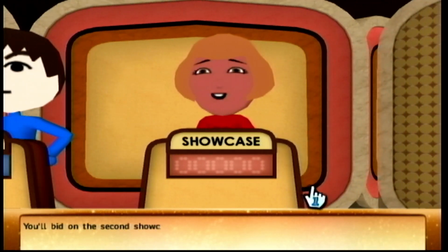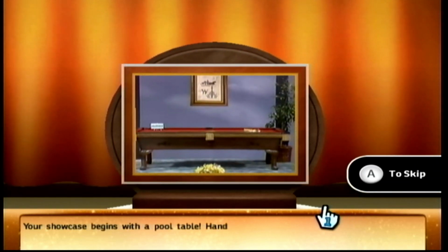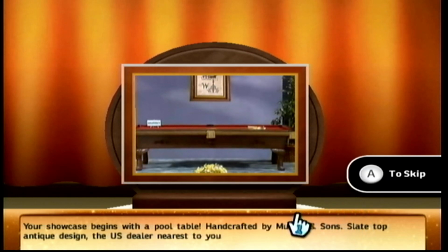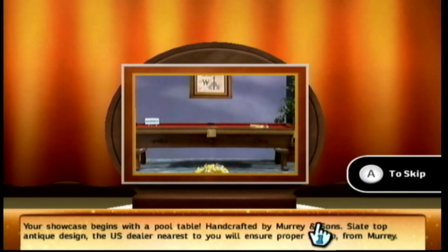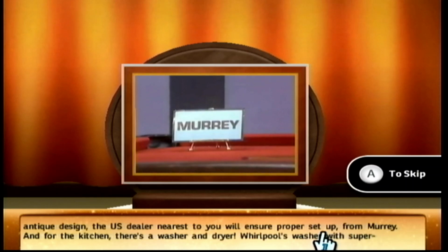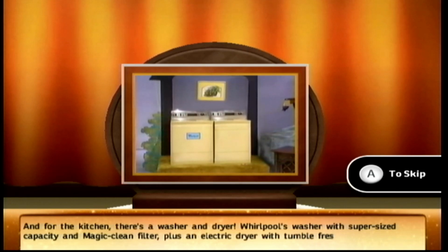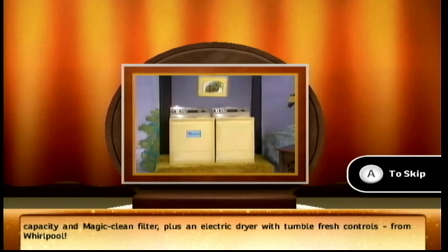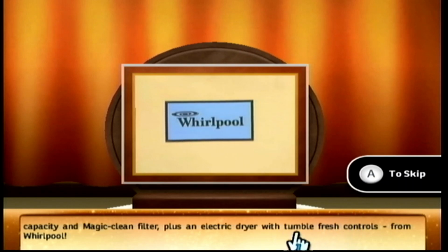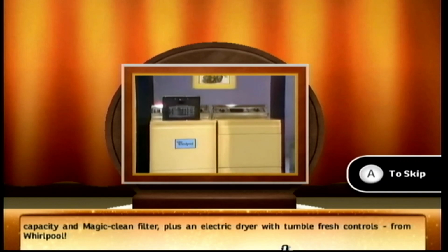You'll bid on the second showcase. Your showcase begins with a pool table. Handcrafted by Murray and Son. Slate top antique design. The U.S. dealer nearest to you will ensure proper setup from Murray. And for the kitchen, there's a washer and dryer. Whirlpool's washer with supersized capacity and magic clean filter, plus an electric dryer with tumble fresh controls from Whirlpool.